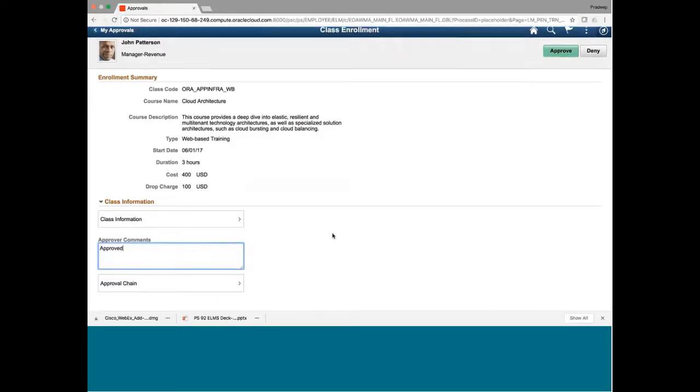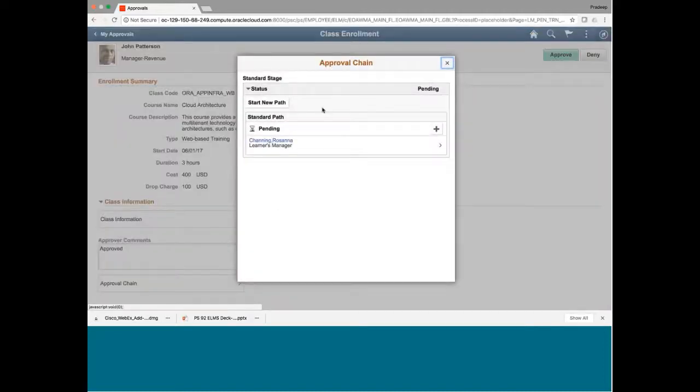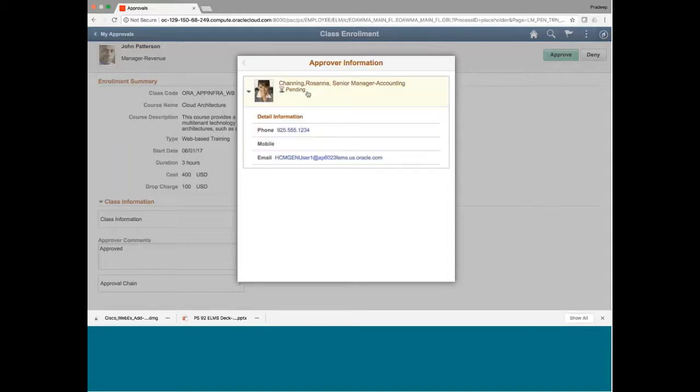The next option you see is who is in this approval chain. If you click this link, you can see the approval chain here. The start new path is nothing but, you know, you can reroute the workflow. And the standard path is the regular workflow which you see here, and who is going to approve it. You can see the name of the person, and if you hit that person's details, you can see the personal information here.